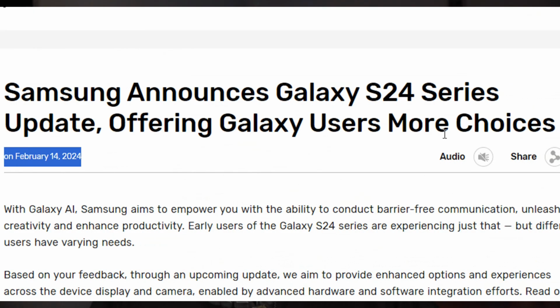For me, I felt that Samsung really put themselves under pressure by taking a long time before announcing this update, or even before giving this update. Rumors have been out that Samsung will update the S24 Ultra by January 23rd before they start shipping by 31st January. It didn't happen, and we are on Valentine's Day, 14th. That's the day that Samsung announced there will be updates for the S24 series, especially for the S24 Ultra.